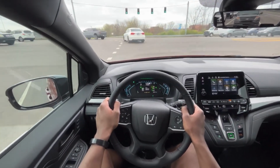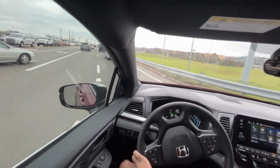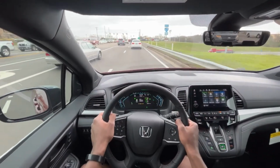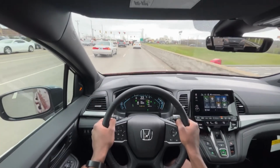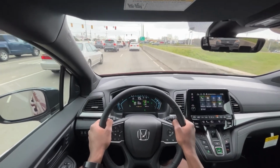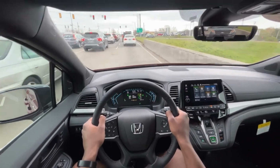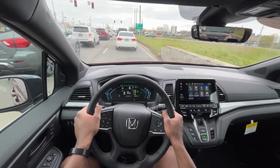Now, in terms of the competition, the Pacifica, the Sienna, for me, I feel like this is the best out of the few minivan options that are left, just because of the overall usability. For me at least, I feel like this is the better of at least the two that I mentioned. And then of course you have the Kia Carnival as well.